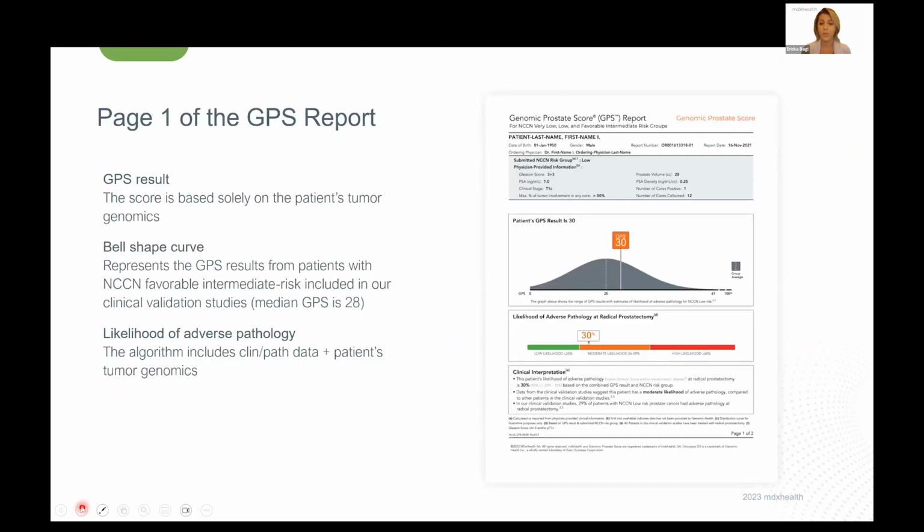In regards to the GPS report, this is going to be the first page of the report. The top portion is going to be clinical information and demographics. The next portion is going to be that GPS score. Again, we've discussed that that's going to be a nice independent predictor, so this is going to be based upon that tumor biology only. We found in our study, 0 to 20 is a pretty safe patient to monitor. 20 to 40 is going to be an intermediate patient and you really need to assess their status at that time. And 40 and above are going to be patients that are really operating like a higher risk patient.